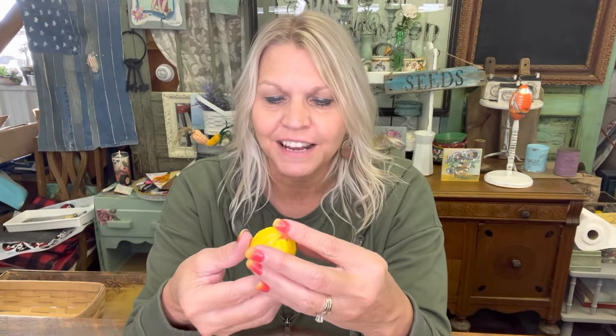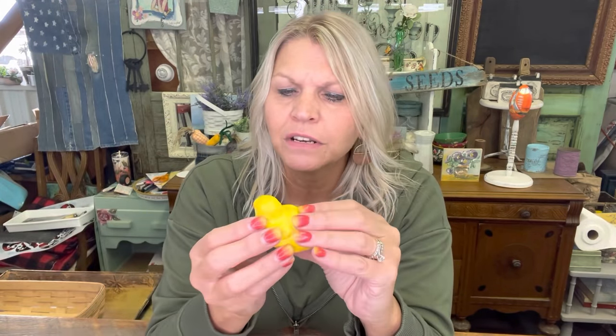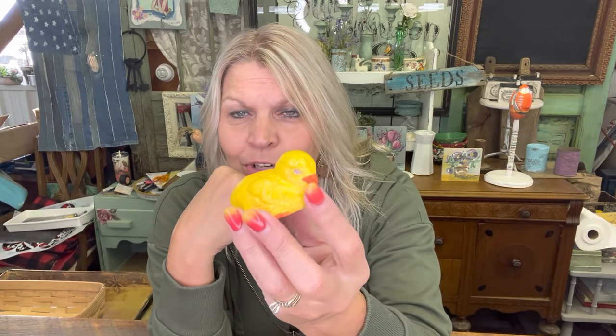There's a little ducky that I have though. He's 49 cents and he's a little chicky, little chick or a little duck. I'm not really sure which one. Is he a chick or a duck? Okay, we think a chick. So I don't mind his paint job with his little orange foot right here and his orange beak. I probably wouldn't do much different to him, but I'm going to give him some white wax because it's just gonna soften him up a little bit.